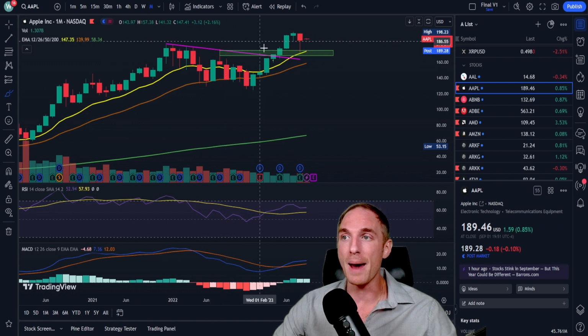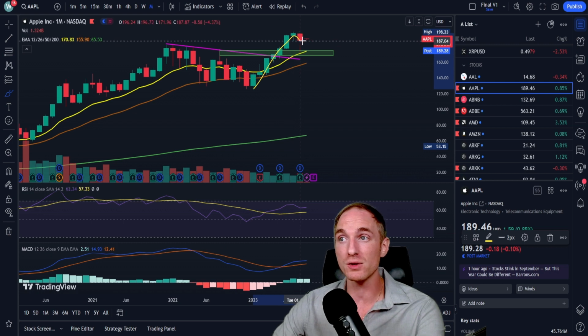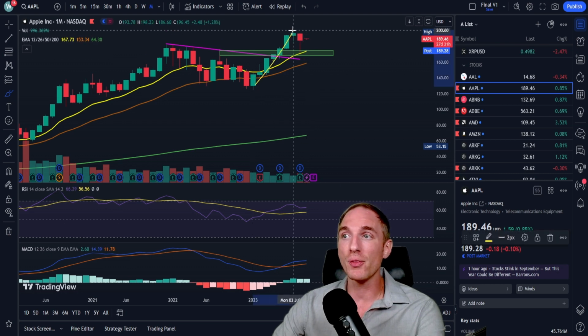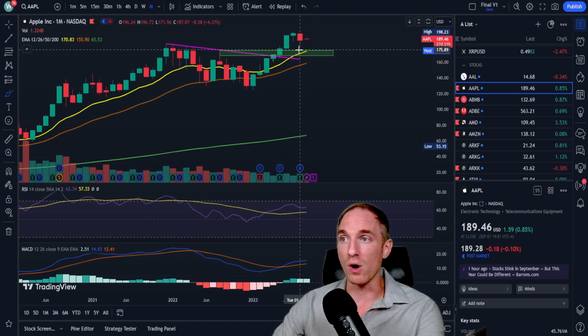Monthly, Apple looking absolutely gorgeous, right? Beautiful monster move up on the monthly. Monthly consolidation here in August. And now we'll see, even if September pulls back ever so slightly here, this is a monthly bull flag. All we're looking for here is a monthly higher low for further continuation. We'll see if we get back to our previous August lows here, but looking very good for continuation.